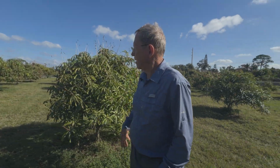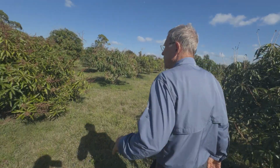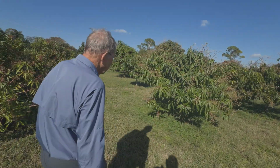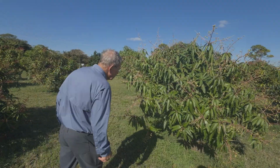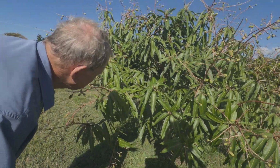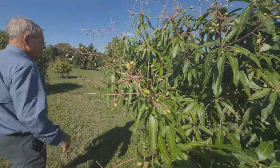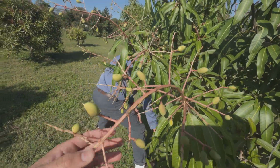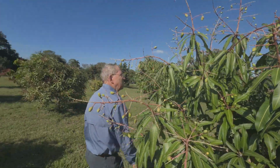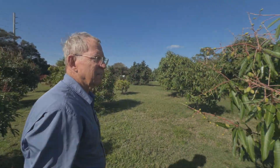And we were just looking, like you can look over here. This tree's flowered a little bit later. This guy here, what do we got? We got so many of them now, I have to look at the label on some of these. Yeah. And you see all the fruit this guy's got on it.